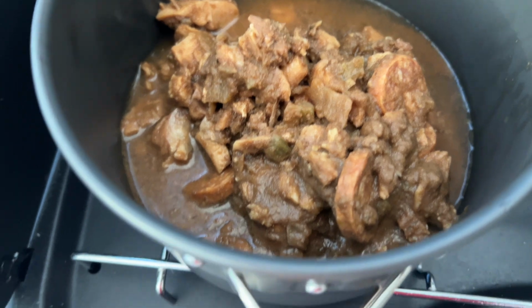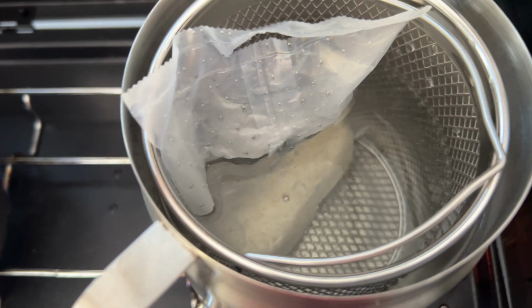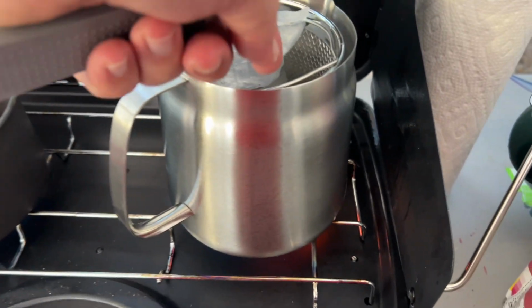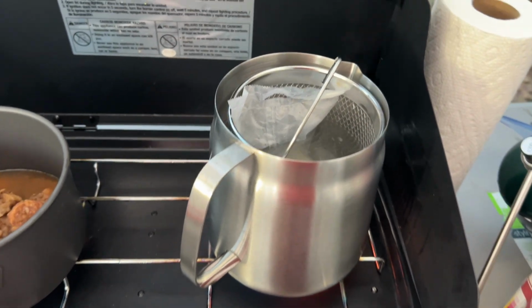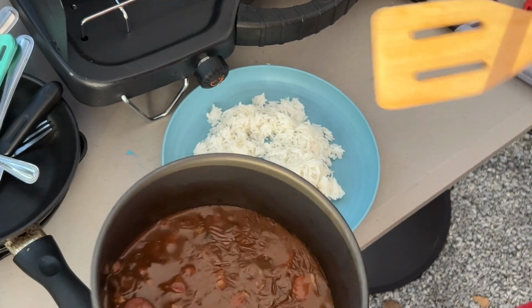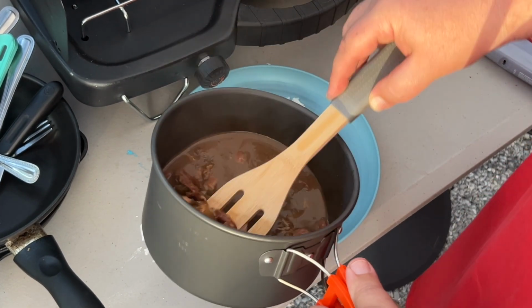It's got some shrimp, other goodies in it. Got my boiling bag. And if you have one of these things, they're pretty cool. You can fry stuff in it. It comes with the basket. It's pretty cool. All right, let's see how this goes.